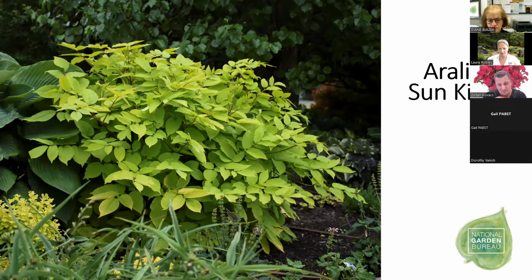Just a beautiful accent plant in the shade, really brightens it up, and makes kind of a nice backdrop for all of your other shade and woodland garden plants. And this plant will get a flower, but it's really insignificant. It's really about the foliage.